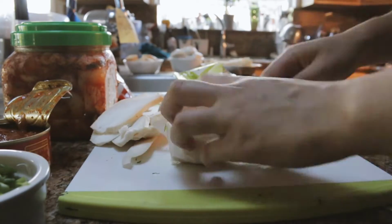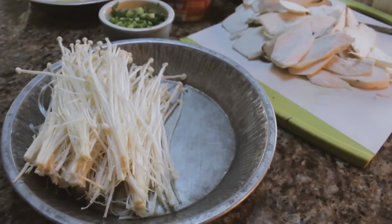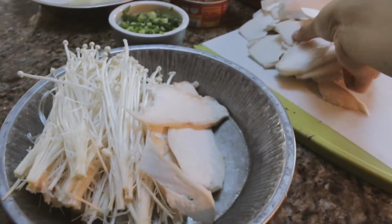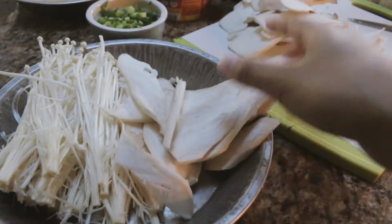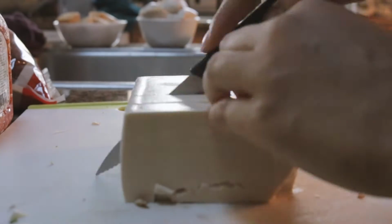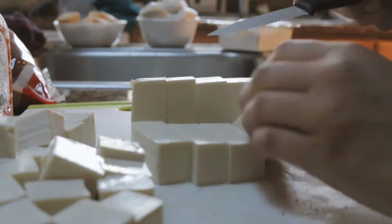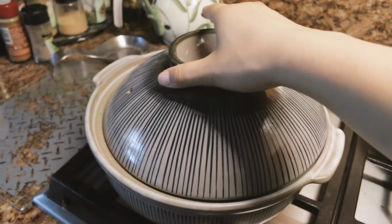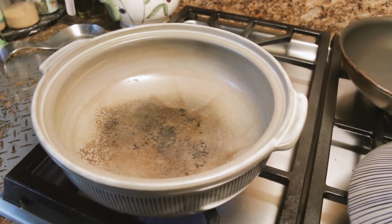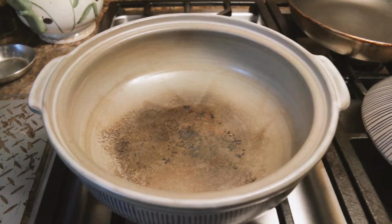Gonna start by cutting up the mushrooms. We have a plate full of enoki that's already been washed. And I'm gonna go ahead and just add in these oyster mushrooms that I just chopped up into the legendary pie tin. I'm gonna be using a pretty large clay pot, and this will make it easier to make the Soondubu. I don't have one of those like Korean pots for Soondubu. This is as close as I'm gonna get, so that's what I'm using for today.